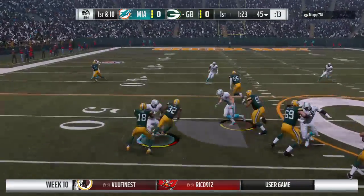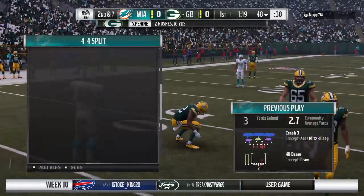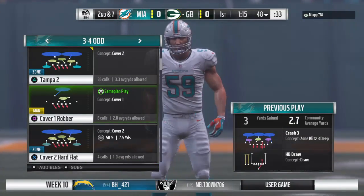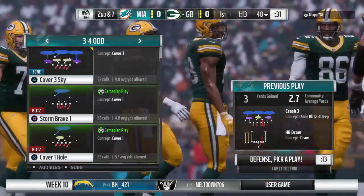Running game working. They'll stick with it on 1st down. Pushing forward for 3 up to the 48. And that's one of the reasons you like to blitz even on rundowns. It confuses the blocking assignments. It doesn't allow those offensive linemen to get up to the second level.